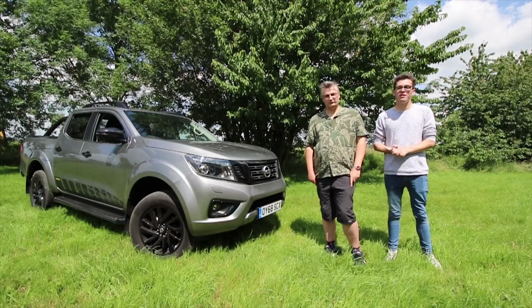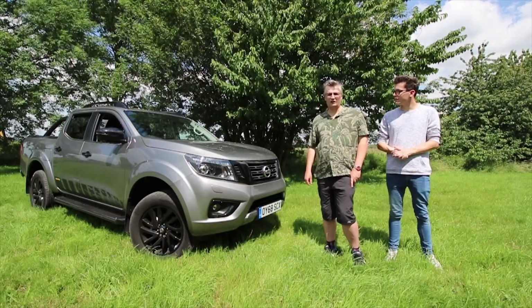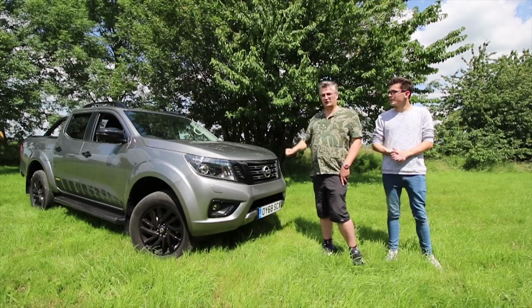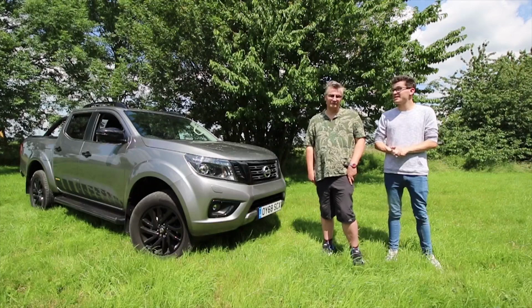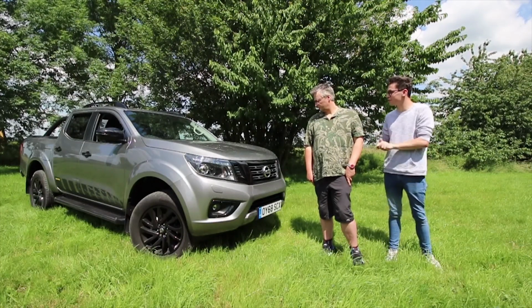Behind us is the Nissan Navara, a rather cool off-roading pickup. This is the N-Guard edition. 4-cab, black grille, black roof bars, black cover at the back as well. Even black inlays on the LED headlamps. This model is just over 39,000 with its options and various extras it's got on it.